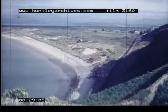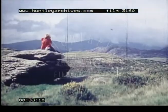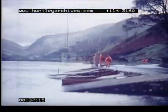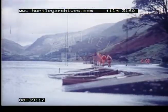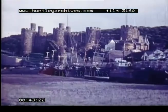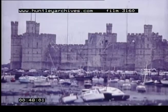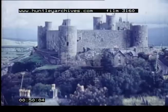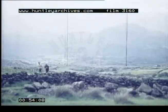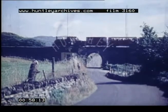Here you will find wide sweeping bays of golden sands, mysterious mountains, glittering waterfalls, lakes, rivers, green, fertile valleys, and the great castles with their stories of pageantry and violent battles long ago. A land of contrasts and unique attractions.